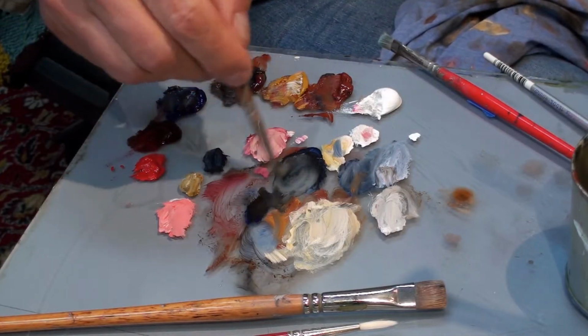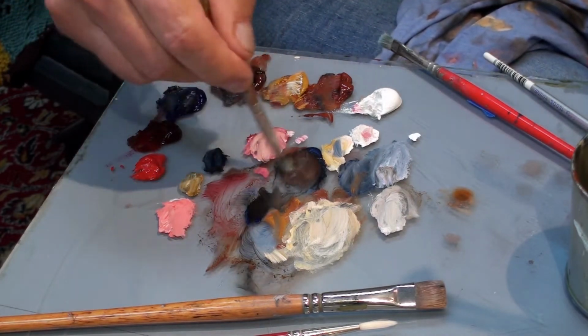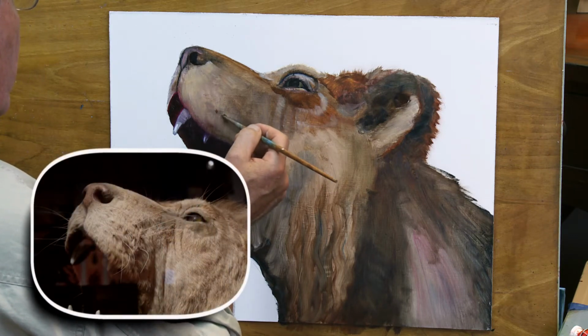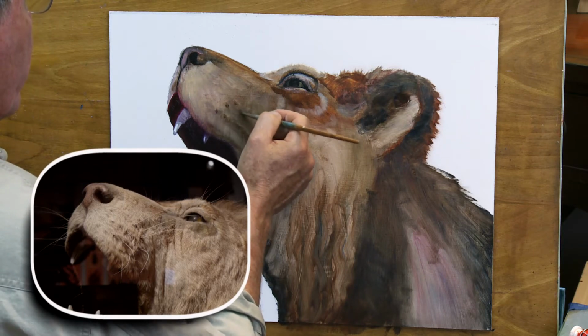Ultramarine blue, burnt umber again, maybe a touch of burnt sienna. Get this dark, warm color. And we've got his whiskers here. So we'll place some dark areas where those whiskers start to protrude.